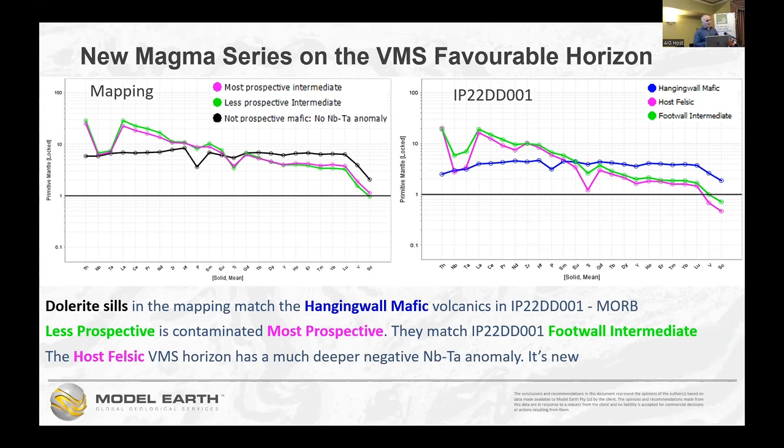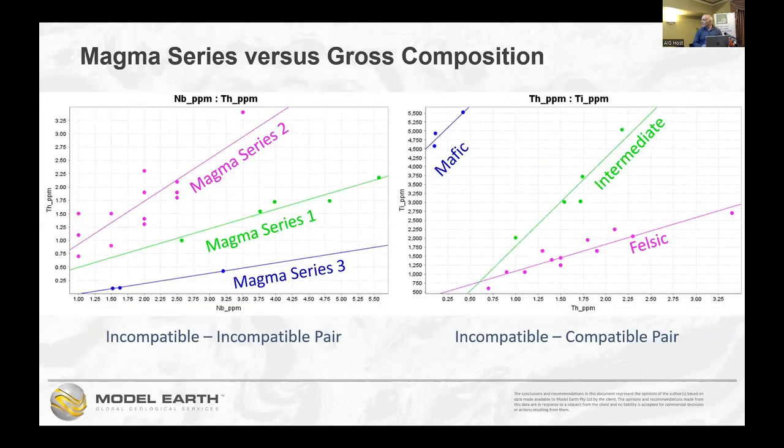And this is going to be one of the keys, I would hope, I will push for, is that we map with our eyes, our hammer and our hand lens, but we augment that with this style of trace element geochemistry to correlate different units around the project, be they intrusive, clastic, whatever. So making that point again, thorium niobium is a very good XY plot to separate the different magma series. In the drill hole, they also happen to be single compositions, but outside of the drill hole, we're going to get a variety of compositions for each magma series.